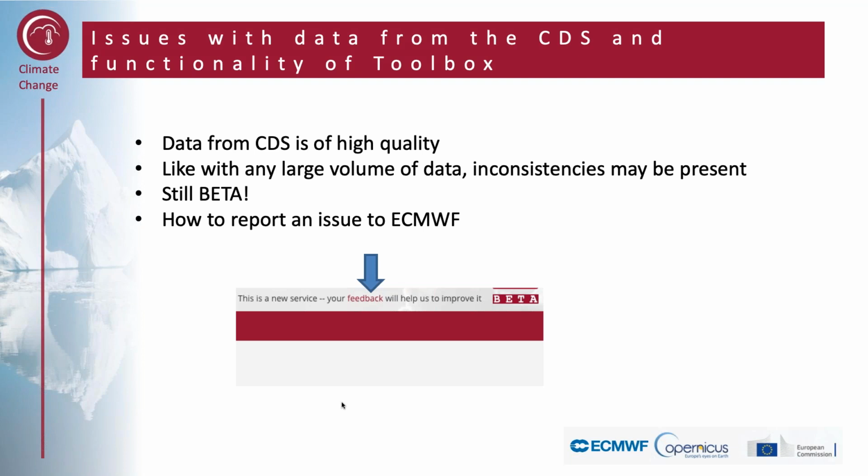Now, issues with data from the climate data store and the toolbox that I've come across during the project so far. It's not an issue, but in general, on the whole, the data from the climate data store is of extremely high quality. It has metadata and everything all present and correct, and it's very useful, as you can see where it comes from and exactly what the data pertains to. But as with any large volumes of data, there may be inconsistencies present. And the climate data store itself is still in beta version.